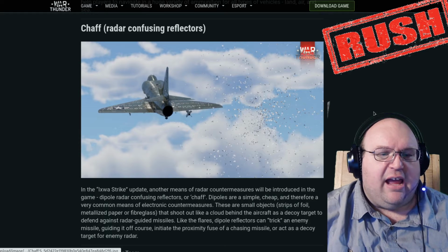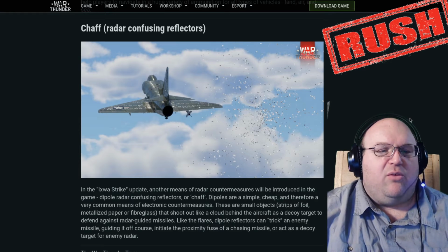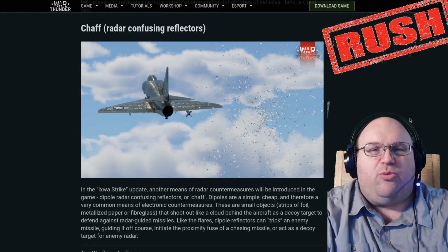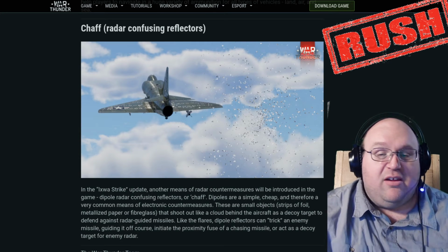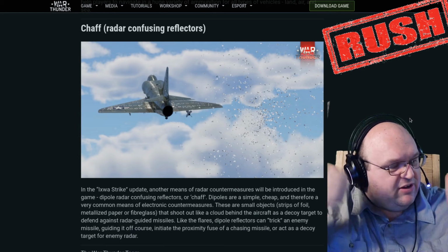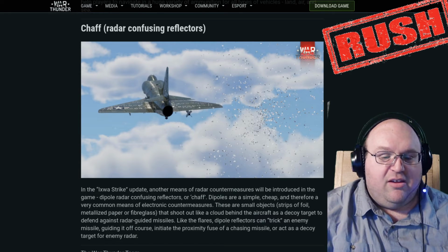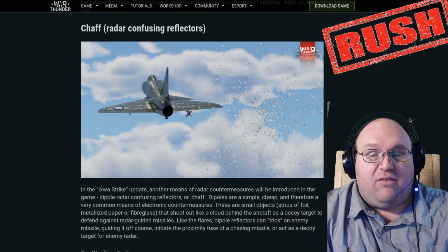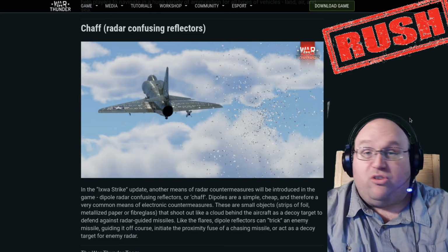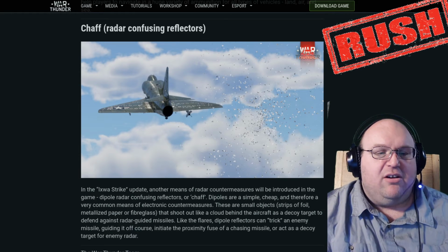And finally, they're adding Chaff. And no, I don't mean the Public Relations Department of Gaijin. We are going to be confusing those radars with some chaff so that if you've got a radar guided missile, you actually stand a chance of being able to just blow some chaff out the backside and have it confuse that missile and prevent it from hitting you. So they also can initiate the proximity fuse of those missiles, or just decoy them off target. So awesome. That'll be a lot of fun right there.